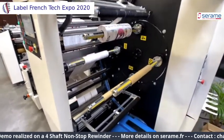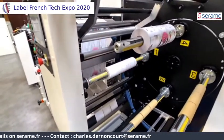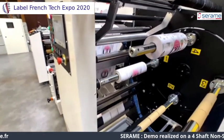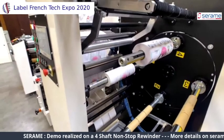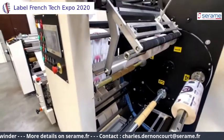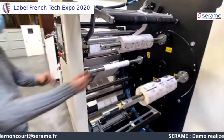So, the splice and cut. We're going to focus on the splice and cut now. The arm is in resting position now. It's over here, and you'll see it will come very close to the shaft before the splicing, and it will splice and cut according to a number of labels, a roll diameter, or a linear footage. The arm is now in position. We apply glue, we cut and splice, and we start a new cycle again.